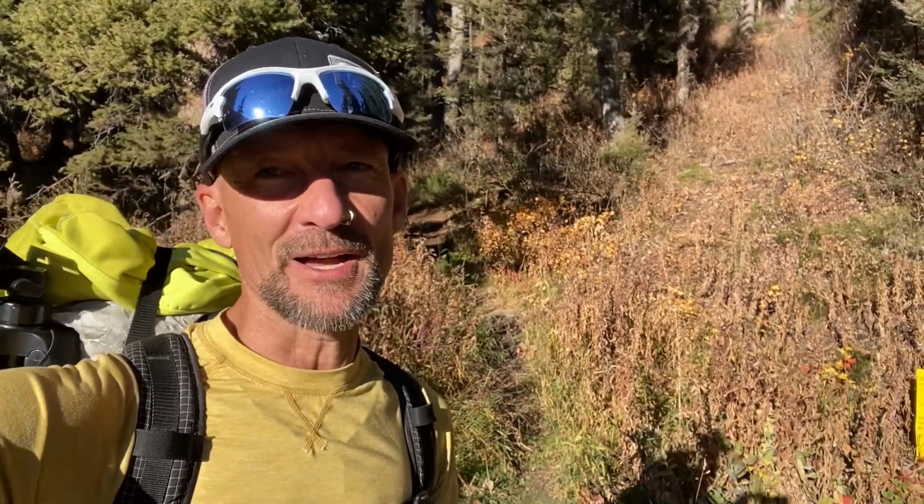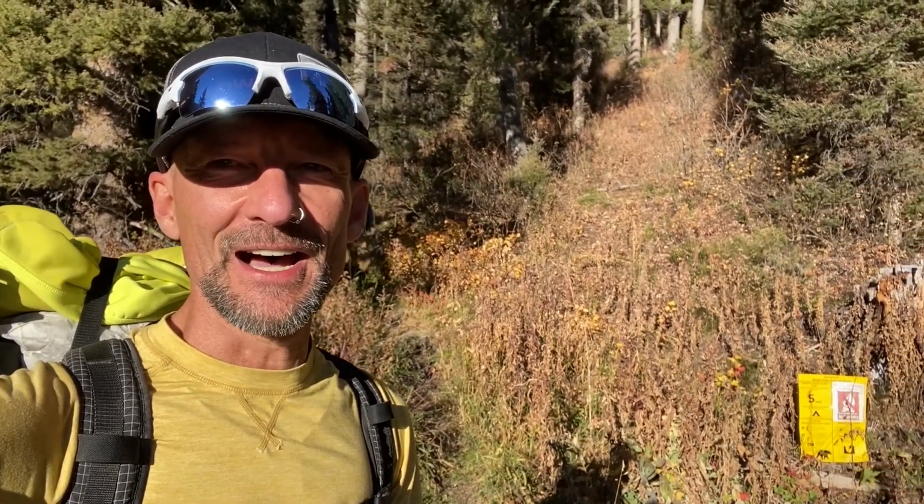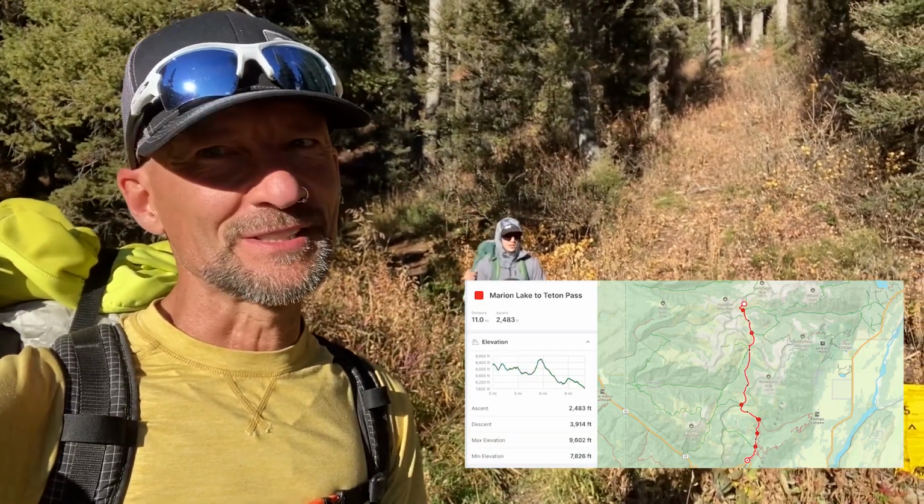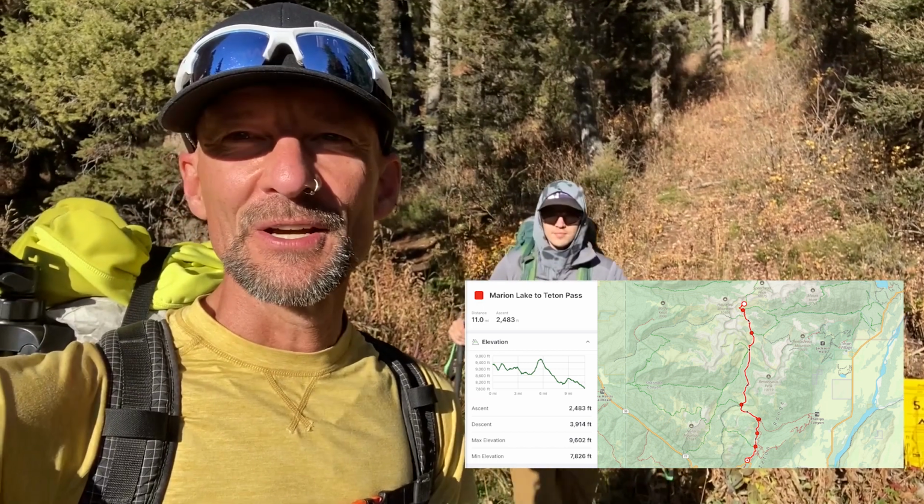So we're back down on Route 22 at Phillips Bench, on the Jackson Hole side of Teton Pass, and that kind of concludes our trip here. And you can see it stays beautiful to the very last minute.